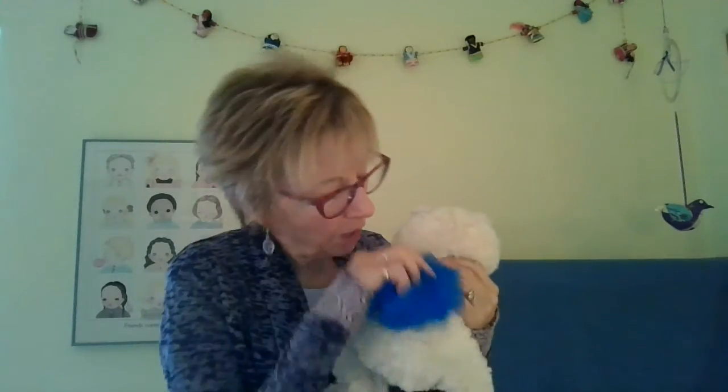Start with our tummy. This is the way we wash our tummy, wash our tummy, wash our tummy. This is the way we wash our tummy at story time today. This is the way we wash our elbows, wash our elbows. This is the way we wash our elbows at story time today. This is the way we wash our knees, wash our knees. This is the way we wash our knees at story time today. This is the way we wash our back, wash our back. This is the way we wash our back at story time today. Yay! That was fun!